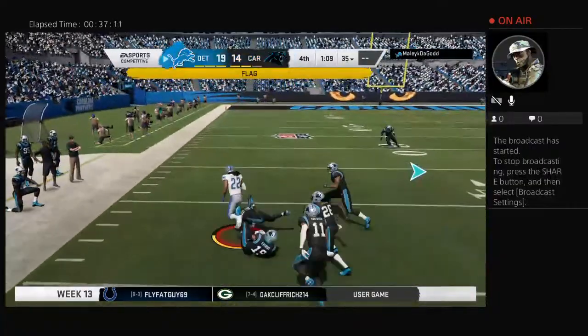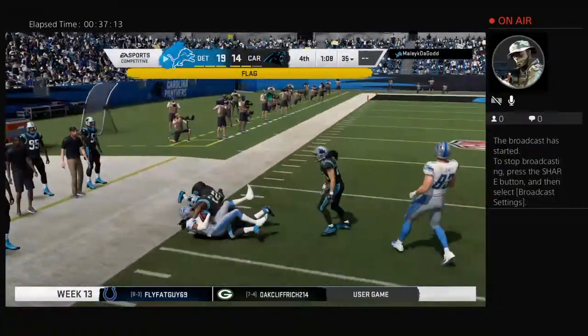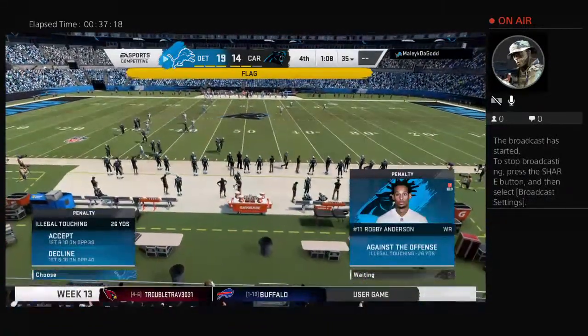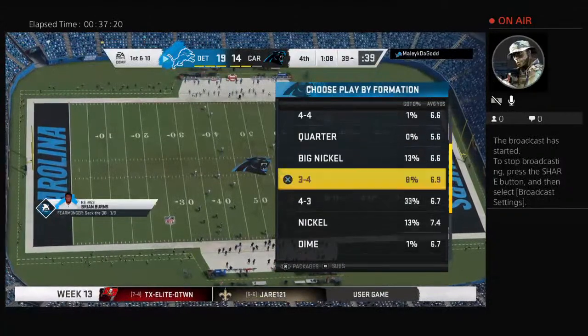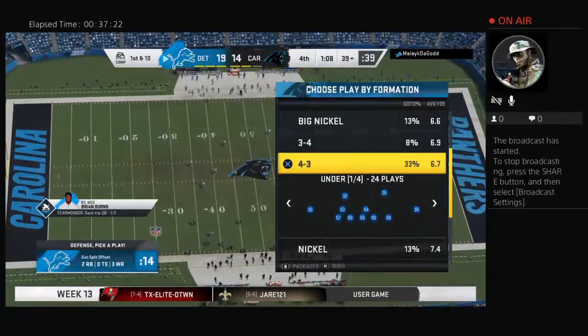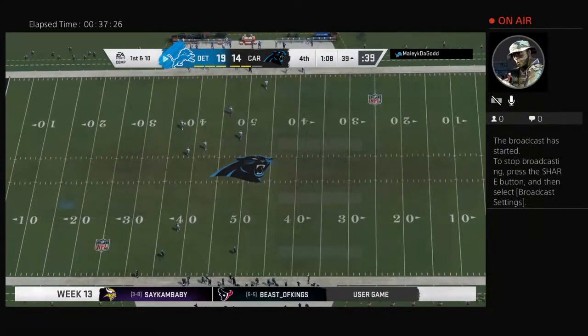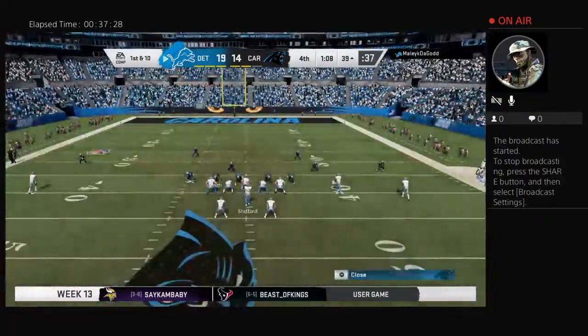And the Lions are able to cover this one up. A big mistake in that spot. You got to let it go, Tim. They didn't give themselves a chance. They had an opportunity, touched it first. Now they're in a really bad spot.